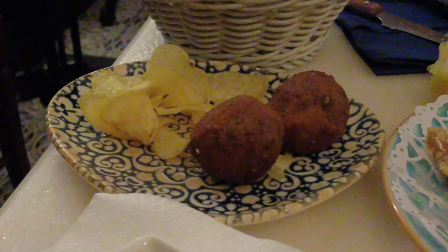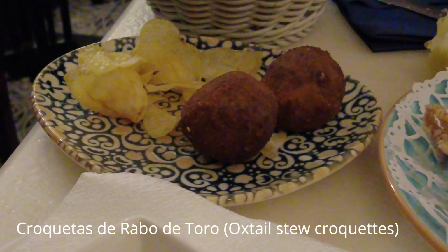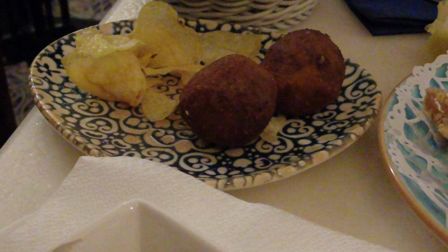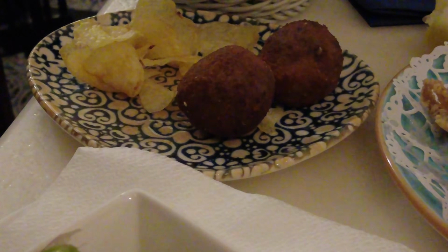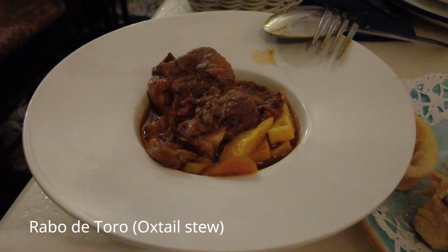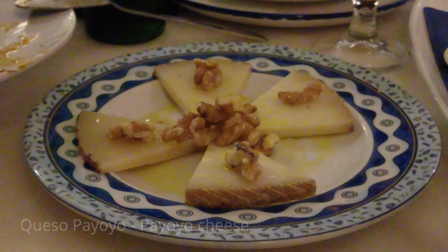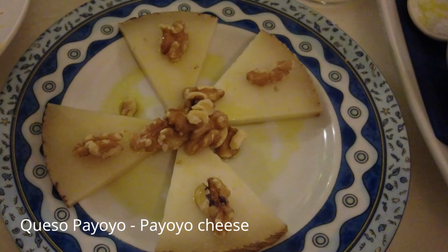This is a tapa of croquetas de rabo de toro, or oxtail stew croquettes, another traditional dish in Andalusia. We accompanied the croquetas with some more rabo de toro and some regional goat and sheep cheese, queso payoyo, named after the payoya goats in the mountains of Cadiz.